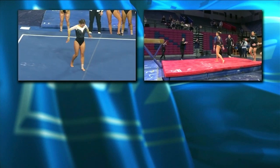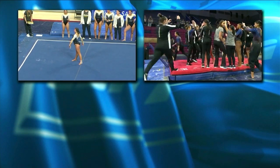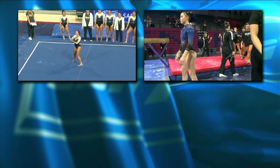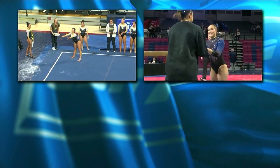A lot of fight in that routine. She is going to incur some deductions for that jump that was off and a couple other places in the routine. But again, strong fight throughout the routine. And I think she's going to continue to grow in her confidence on that event. Sky Kirko already an excellent start to the career.